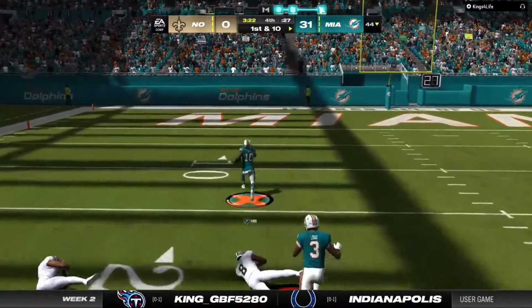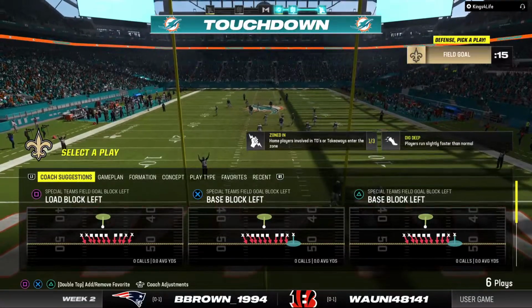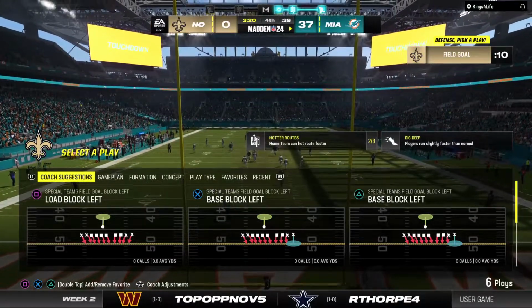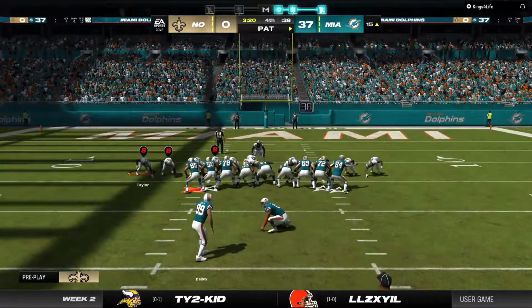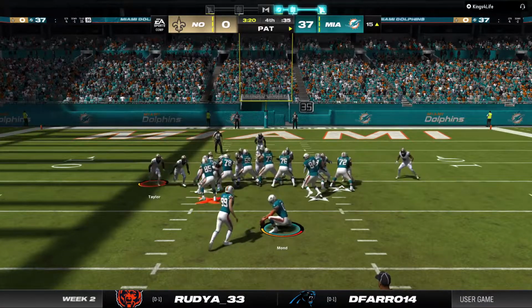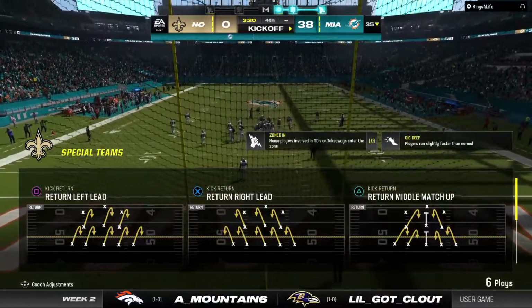A nice-looking play to start the drive down the middle and complete. And all the way in for the Miami touchdown. Tyreek Hill, 56. Dolphins continue to run up the score. They lead it big here in the fourth. Out comes the kicking team here for the extra point. Now this one was over a while ago as they just add on to their big lead.